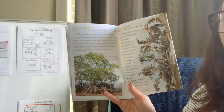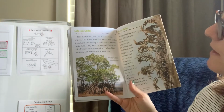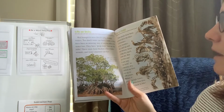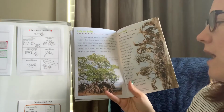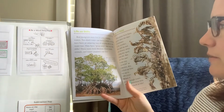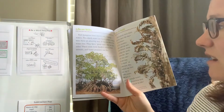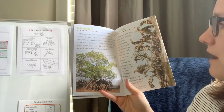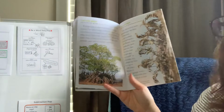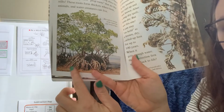Life on stilts. Red mangrove trees live in salty, swampy waters. Too much water can harm a plant, so these trees have an amazing way of staying above the waterline. They have prop roots that are like stilts. These roots form thickets where birds, animals, and water creatures can live. You can see that right through there.